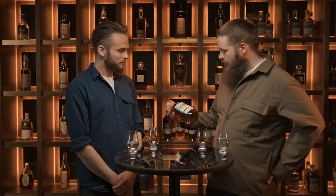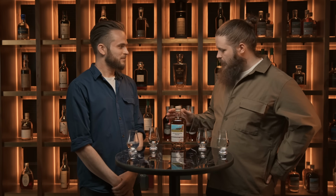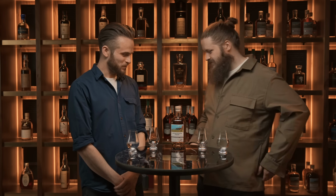Have you got any first thoughts on Arran? Yeah, so obviously Arran being a more modern distillery, quite recently established, a lot of the whiskies we know are of a younger age statement. So this is a 23-year-old. They're few and far between, Arrans of that sort of age. So I'm looking forward to giving it a try. Haven't had it before and seeing what it's like with a bit more maturity. Excellent. Let's not hesitate. Let's get it open and give it a try.